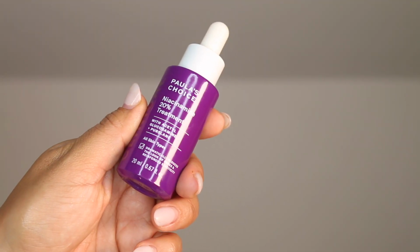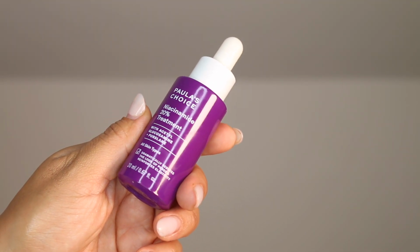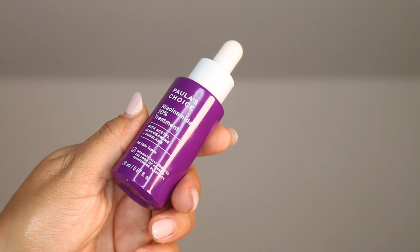Next, I have the Paula's Choice 20% Niacinamide treatment. At 20%, this is definitely a treatment. I prefer using this at night since it does not give me the most incredible glow that I love for daytime use. It is not, however, my top niacinamide-based product, but it is one I do reach for still.